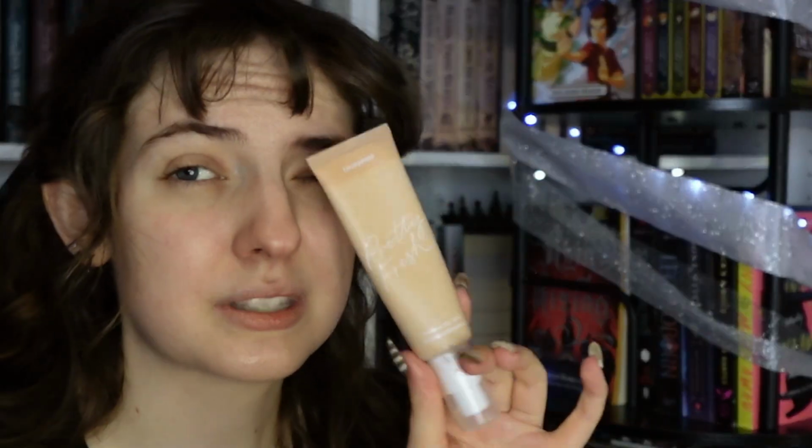I hate wearing super heavy foundation. It's just not my thing. So I like to use this ColourPop tinted moisturizer. This is my favorite thing, because it doesn't feel super heavy. And while we do this, we're gonna chat. This is basically a get ready with me. That's what this is. Let's start talking books.